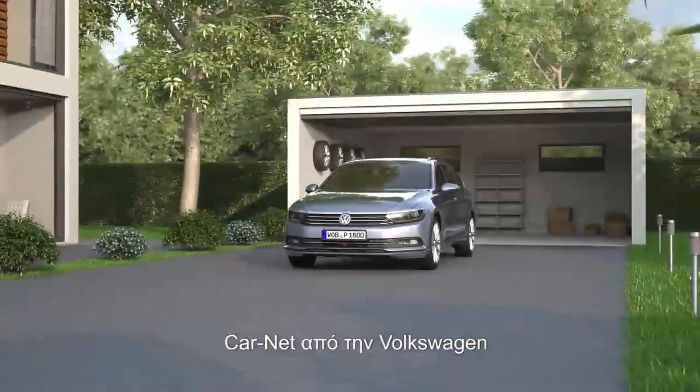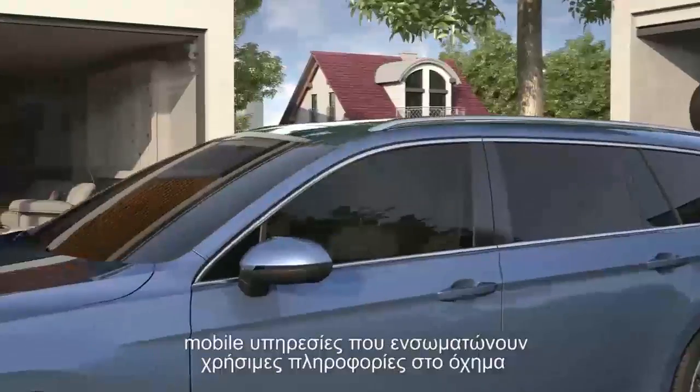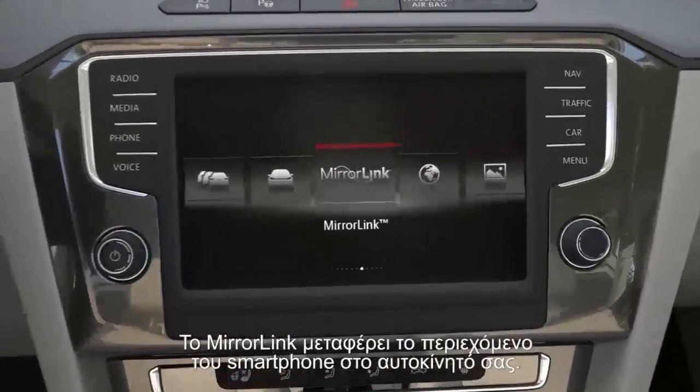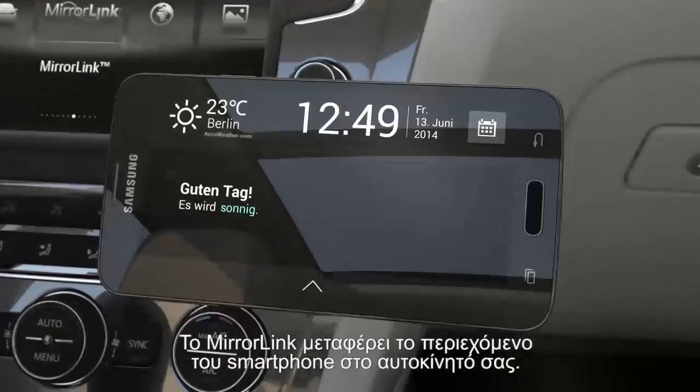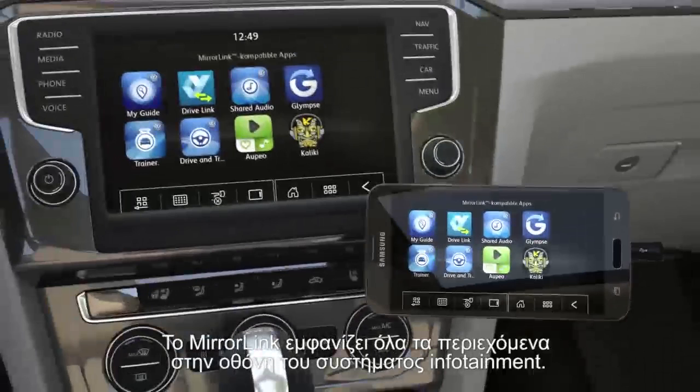Car-Net from Volkswagen. These are the mobile services that integrate useful information into the vehicle, online and via smartphone. CarNet MirrorLink brings your own contents from the smartphone into your car. Suitable smartphones are connected via USB. MirrorLink shows all contents on the infotainment display.